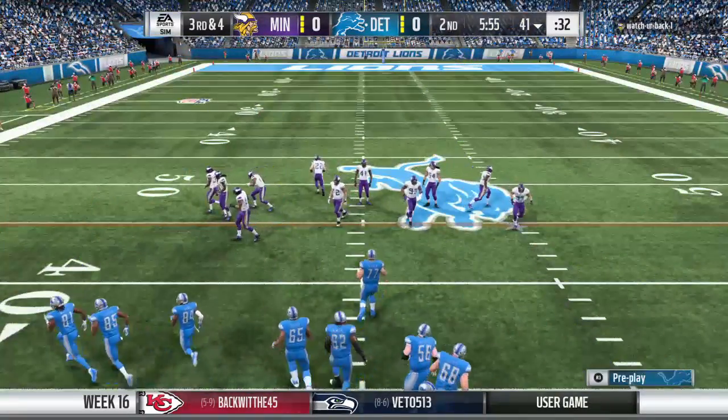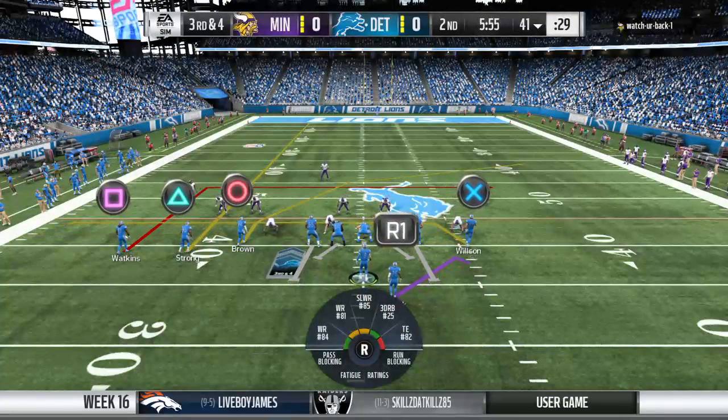The Lions on 3rd down. They've been okay, 2 for 3 thus far. This is 3rd and 4.